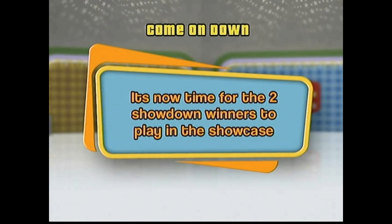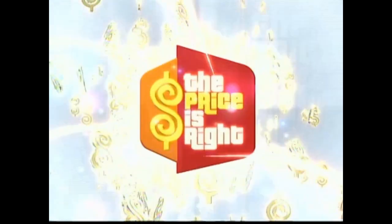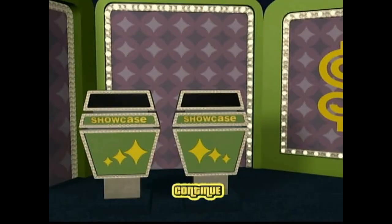Let's take a look at today's showcase. Okay, winners, get ready to see the fantastic showcases you'll be playing for. Now remember, it's the player who gets closest to the actual retail price of their showcase without going over. Good luck. Who is the top winner in today's showcase showdown? That player gets to decide whether they will bid or pass on our first showcase. Press enter when you're ready. There's Yellow Yoshi and Red M&M. Are you ready for the showcase? Ready? All right, here we go.